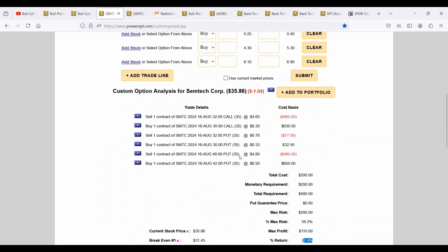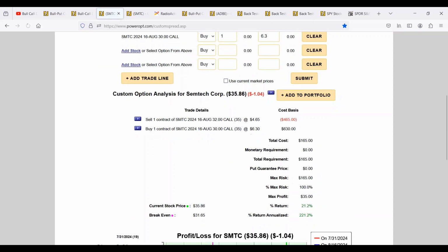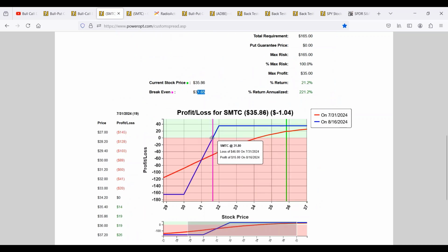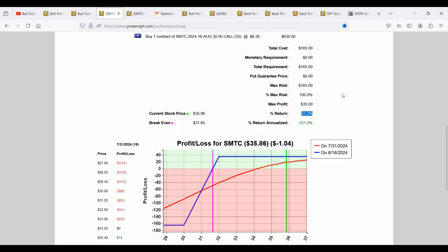I want to see this here, 31.45. Yeah, I think I got the math right on that. Yeah, to 31.65. The lower break even is still almost the same, 31.65 versus 31.45. 21.2% versus 22.4 just for one trade, 2 working legs.